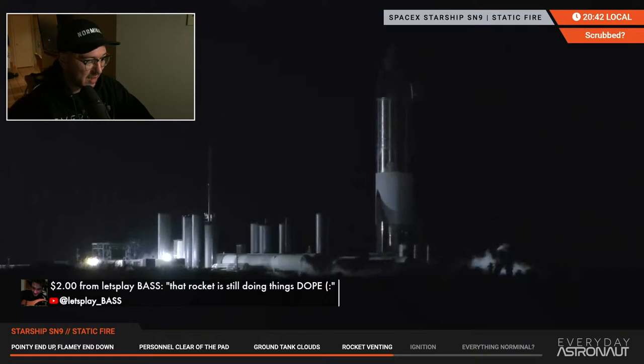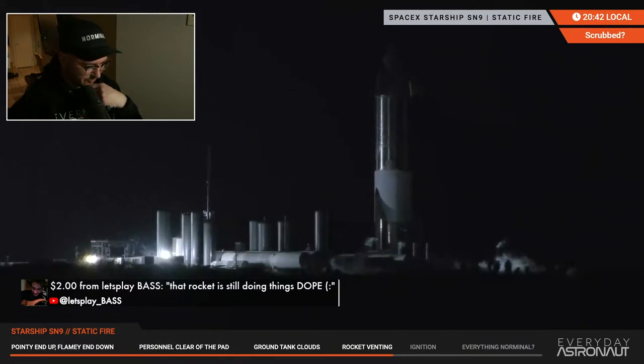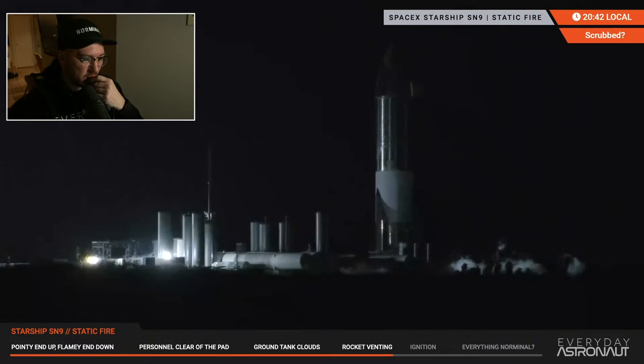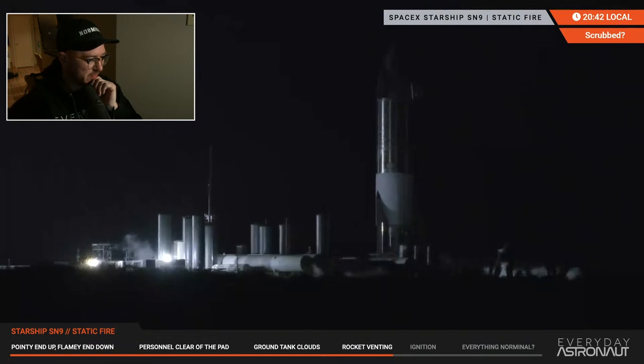Let's play bass again. That rocket is still doing things. It is still venting, but it's not doing anything of any particular interest now. So we will see. But I'm pretty sure it's done for the night.